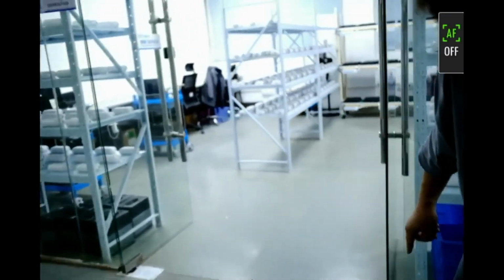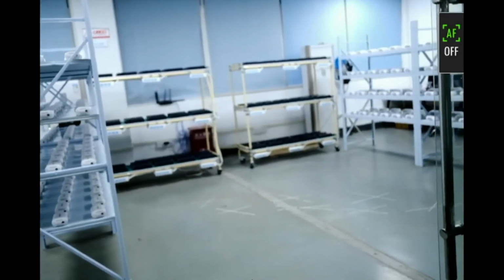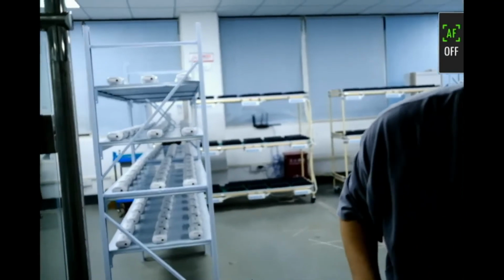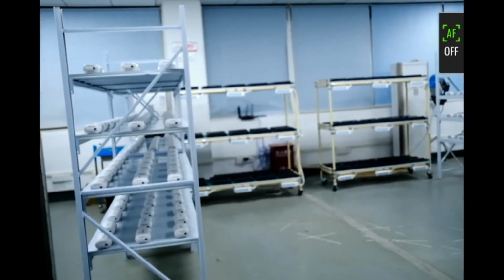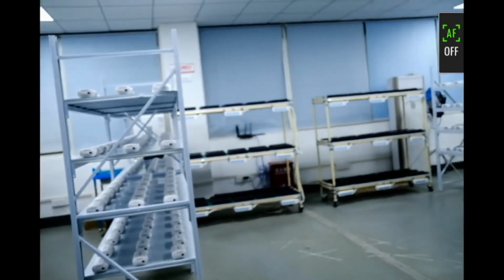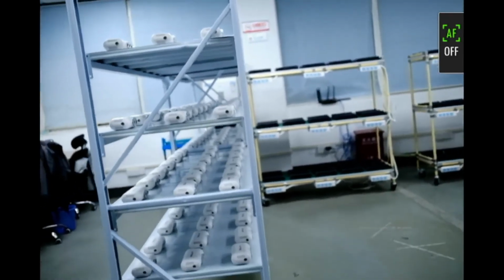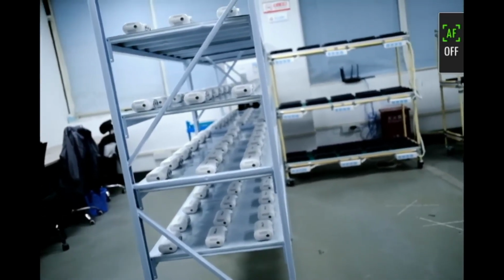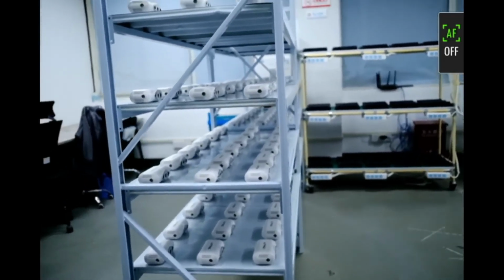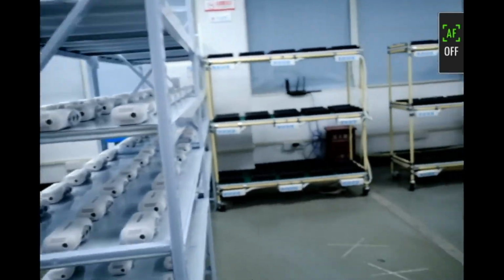Okay. Now this is another workshop in our factory, and in this room there are quite a lot of finished products out there, and there are some shelves here. Now, on this shelf, this is one of the scanners that we have invented in the last few years. Now, I'm going to show you right here.